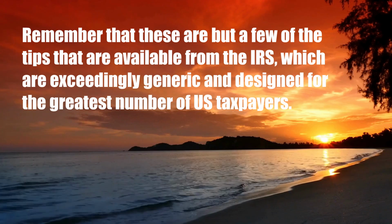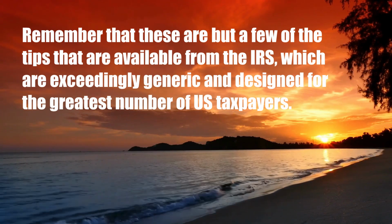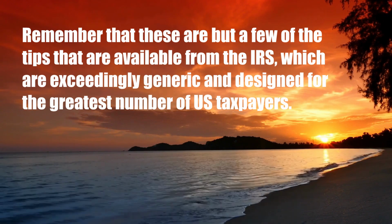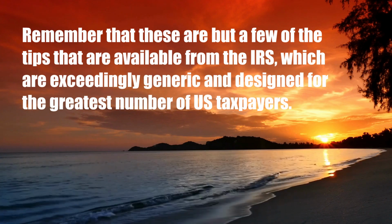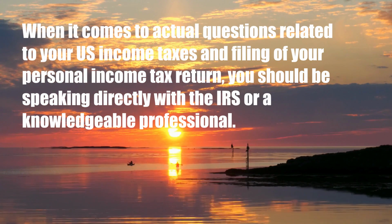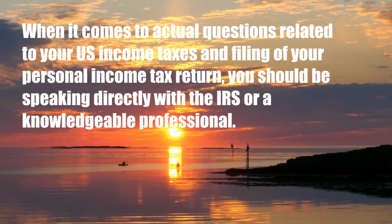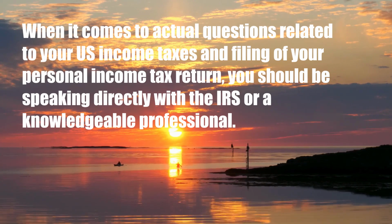Remember that these are but a few of the tips that are available from the IRS, which are exceedingly generic and designed for the greatest number of U.S. taxpayers. When it comes to actual questions related to your U.S. income taxes and filing of your personal income tax return, you should be speaking directly with the IRS or a knowledgeable professional.